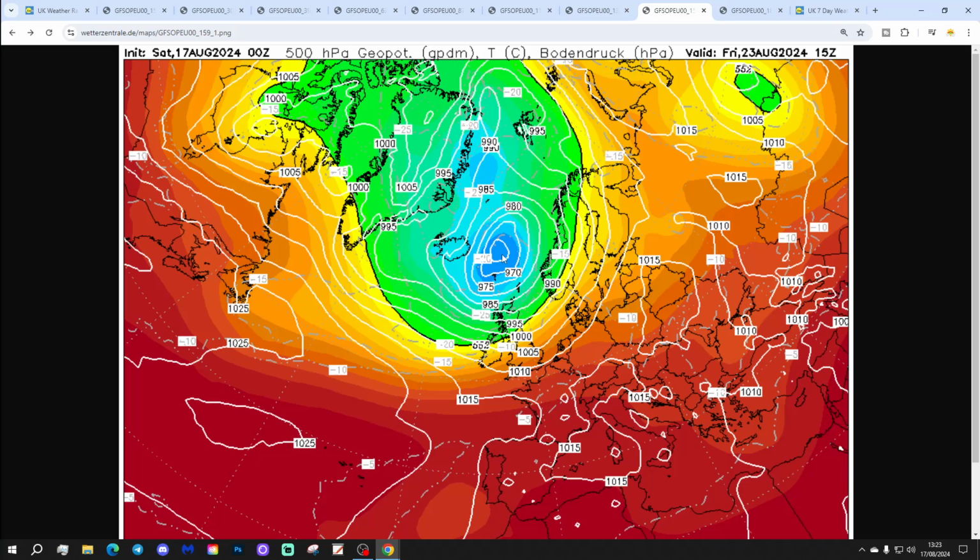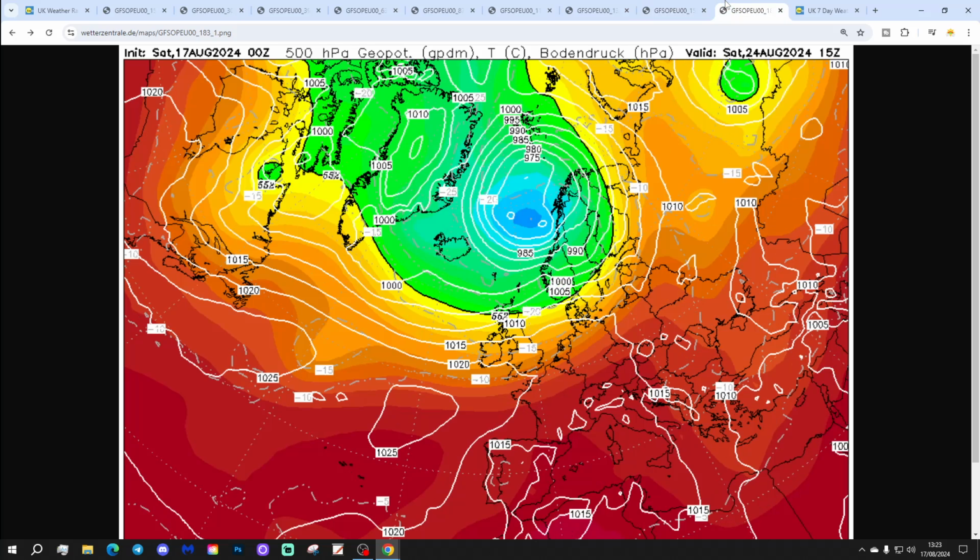Probably a band of rain pushing through even into the southeast on Friday. And we are going to see humid and quite warm air being pushed northwards from the Atlantic with this feature. Over the south, we could see temperatures back up to the mid-20s Celsius through the latter stages of the week, whereas the north will be cooler, especially later on as we pick up that northwesterly flow.